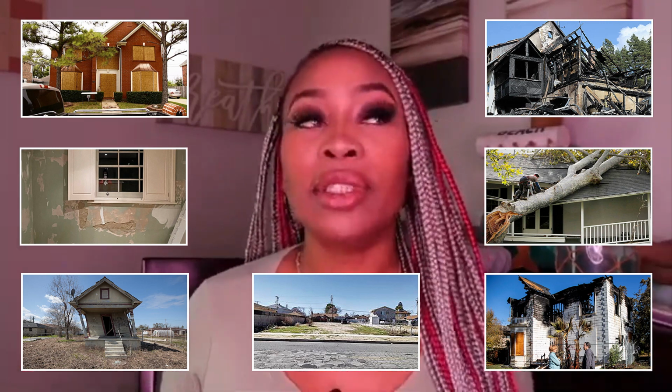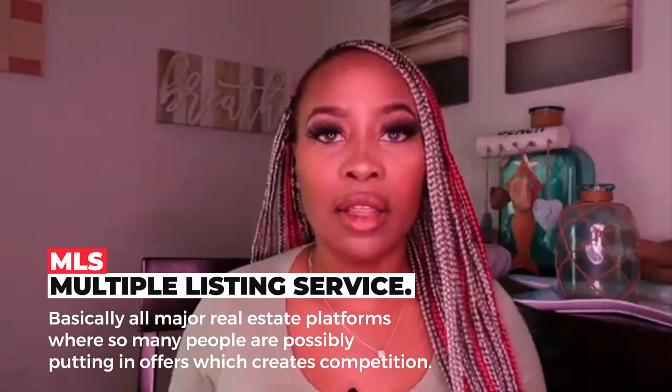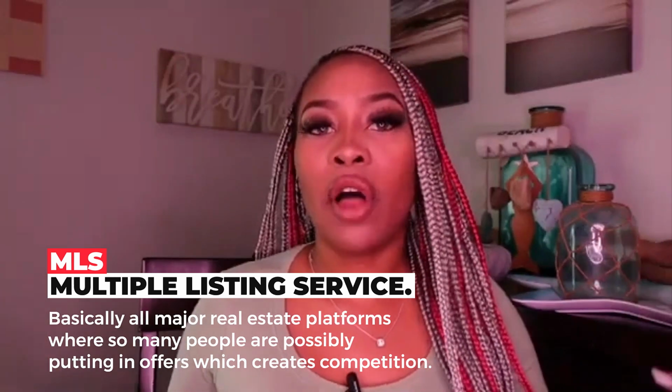Those are the best deals in my opinion because they're not on the MLS, which means there are not a lot of hands on the property or not a lot of offers being thrown at the owner. So you have a really good chance of securing a deal with this person and possibly adding a property to your portfolio or starting your portfolio, right?